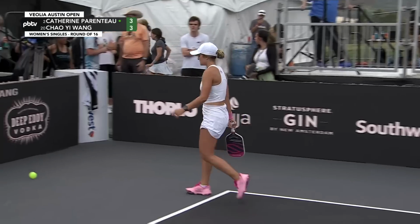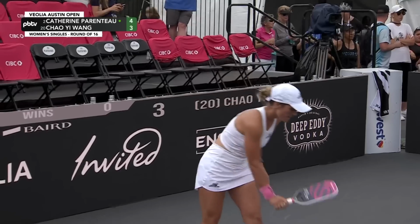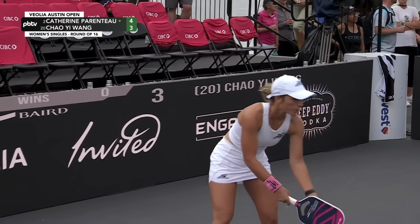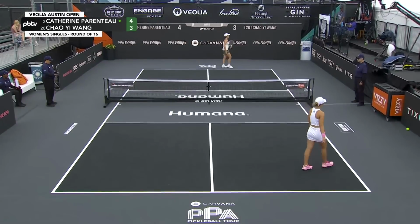Point. Little brilliant short hop from Catherine there. Yeah, she has the feel. Those short hops and those half volleys, high degree of difficulty shots. 4-3. Side out. Same lady.